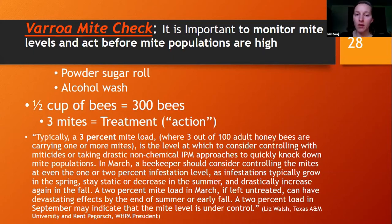At the state level, if I would come out to your hives and do a mite check for you, if I find 3 mites in that half a cup of bees, I'm going to recommend either a treatment or some sort of action to be taken against your varroa mites. Here in Wisconsin, we're really aggressive. A lot of times people are like, if you see 3 mites in 100 bees, wait, do I have that backwards? No, not 1 mite. I'm just having a brain fart.